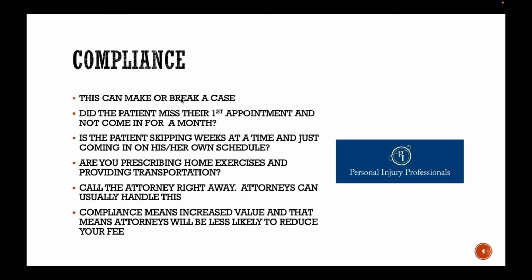Is the patient skipping weeks at a time and just coming in on his or her own schedule? Back many, many years ago, one of our first clients was referred to us by a chiropractor who really didn't see any personal injury at all. His father was a family practice chiropractor, and he also was a family practice chiropractor. But he referred us to this patient that had been involved in a car accident, and perhaps we didn't do as much follow-up with the patient as we should have, but we found out probably about 3 or 4 months later that there were 2 one-month gaps in treatment. And I just thought, well, it would have been nice if we would have found out about this. It would have been nice if the patient was compliant, and it would have been nice if the chiropractor had let us know about this.